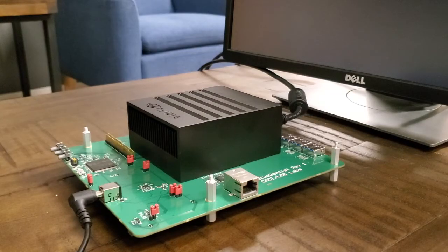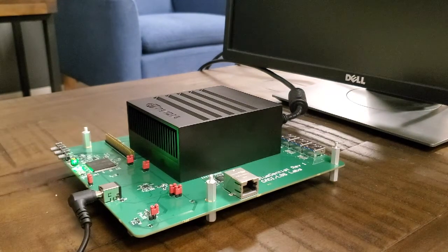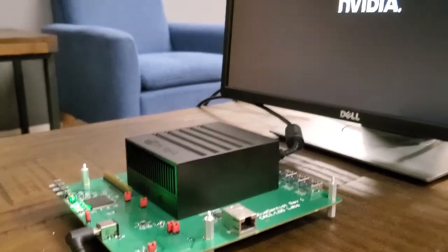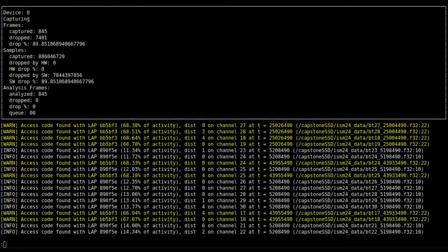Let's take a look at BlueDentist in action. The BlueDentist hardware is capable of running standalone for data recording or connected to an HDMI display for active monitoring. Here, you can see the typical output of an extended monitoring session.